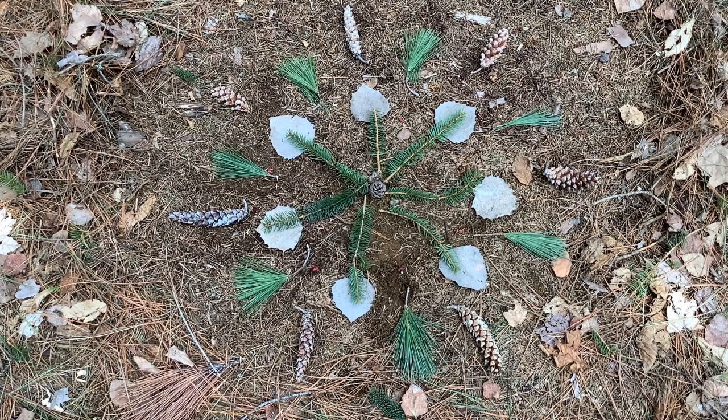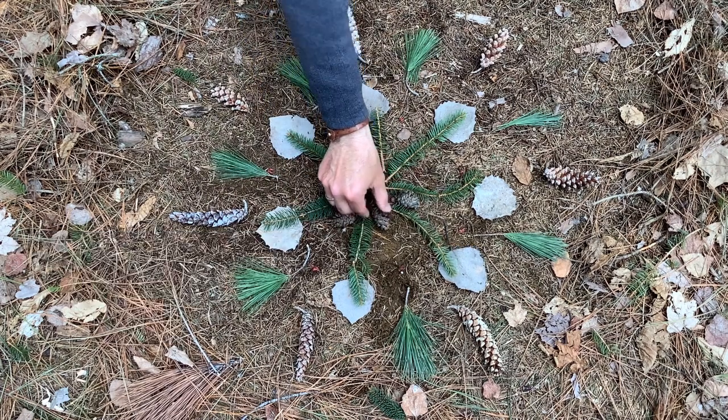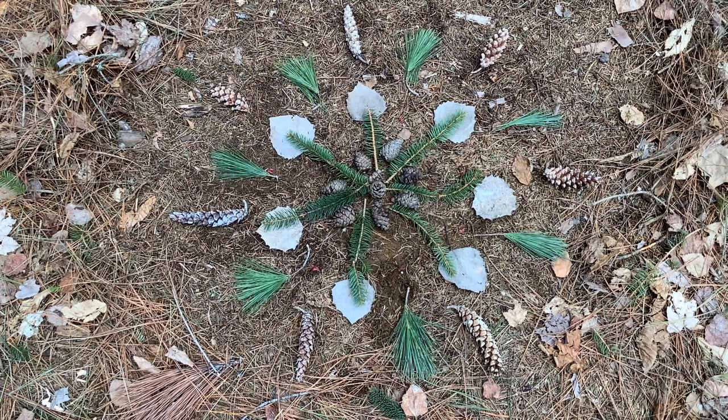There is a famous artist that does ephemeral art, and I encourage you to look him up. His name is Andy Goldsworthy, and it may give you some more inspiration for some of these beautiful pieces of ephemeral art.